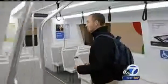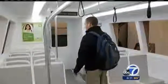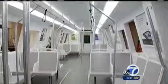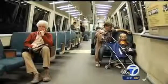The first thing Eric Shelton noticed was the smaller number of seats. Well, at first I thought it was a bad thing, but the more I think about it and how congested it gets, and from what I'm being told with more trains, I think it's going to work out. BART says there will be fewer seats, but only about 3% fewer. Eventually, with many more cars than the current fleet, overall capacity will actually increase.